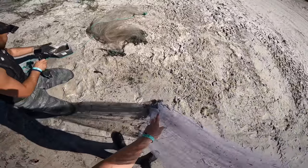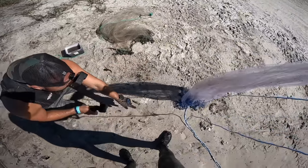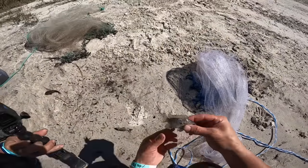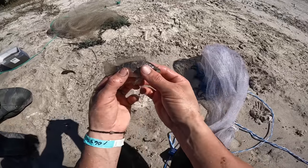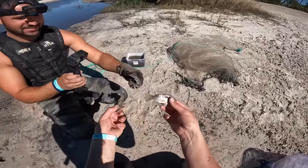Yeah, you do. Look at that. Oh, you got a little baby tilapia. Is that a baby tilapia? That's a baby tilapia. I caught another one. Dude, that's cool. That's a new species. All right, we got two catfish. Look at this. Two catfish and a baby tilapia.